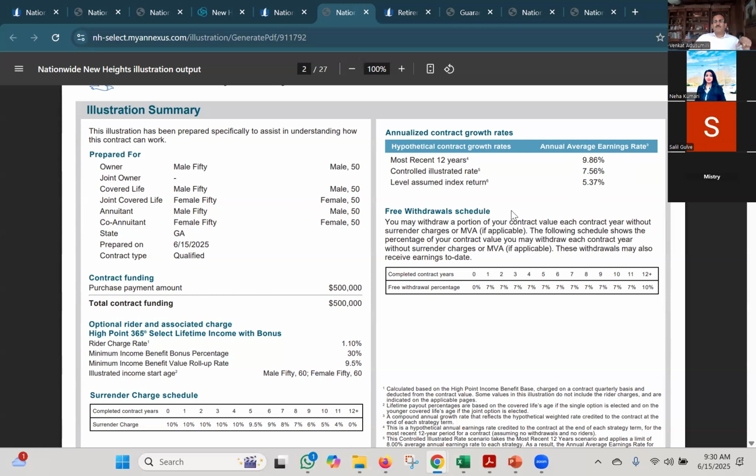And free withdrawal schedules. So let's say the client is 60 years old, and here in this case it's only 50, of course. But he can, if he wants, take about 7%. That means every year he can take $35,000 out and not have any penalties. But since he's only 50 years old, of course they'll have an IRS penalty. Nationwide is not going to charge any penalty if you're taking money out up to 7%. Right? Let's say if he wants 10% of the money, right? Now that $15,000 more will have the 10% penalty from Nationwide also.